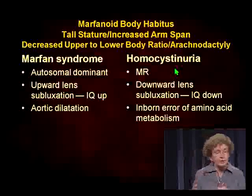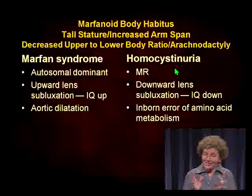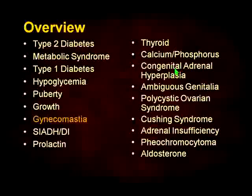One of the residents taught me that, one that was way smarter than me. So I said, oh, that's a good way to look at it. So anyway, now you know the difference between the two. Again, another good board question.